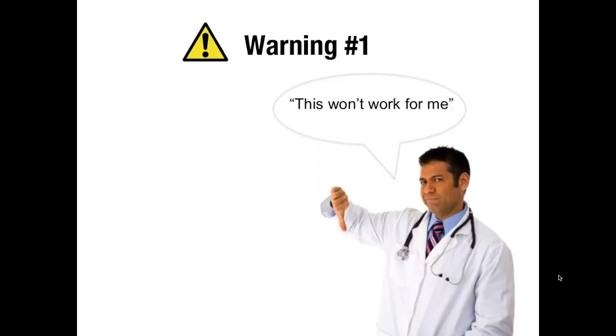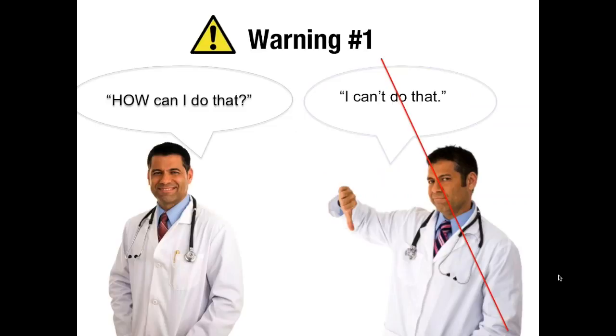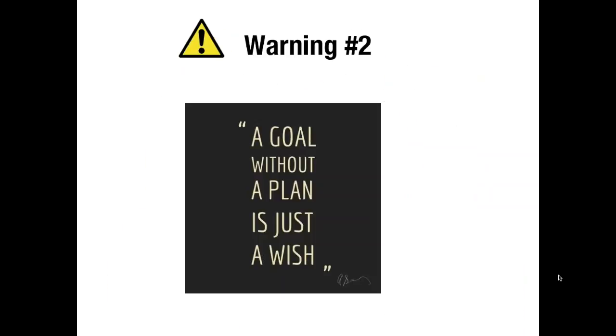Here's what I mean. Successful surgeons say, how can I do that? Whereas the lazy or naive ones say, I can't do that. Now here's warning number 2. If you miss what I'm saying here and tune out my suggestions, the next 12 months will be the same as the last 12 months or even worse, because you're either growing or failing.